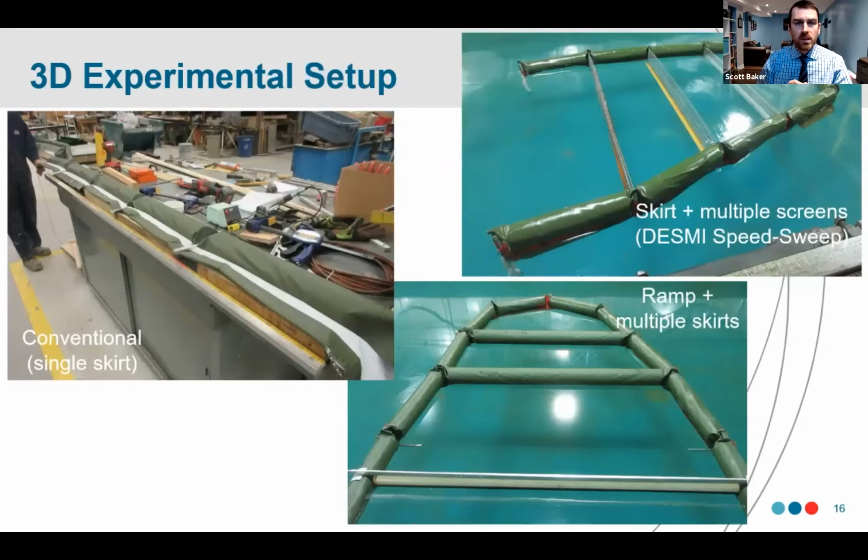Moving on to the 3D experiments. Just some photos here showing the different booms. Again, the conventional single skirt boom on the left becomes the main component of our other booms. Effectively, we take that U shape and just add or swap out components in the middle, adding some screens or the ramp and additional skirts.